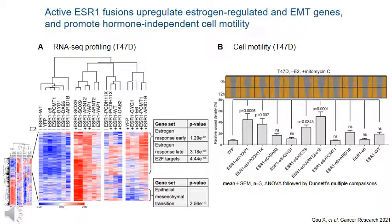To investigate the transcriptional profile driven by ESR1 fusions, I performed RNA sequencing on T47D cells expressing ESR1 fusions, as well as control cells, in the presence or absence of estradiol, E2. Hierarchical clustering showed that T47D cells expressing ESR1-YAP1, PCDH11X, SOX9, and ARNT2 fusions clustered in the middle, distinctly from other ESR1 E6 fusions and control cells under E2-deprived conditions.